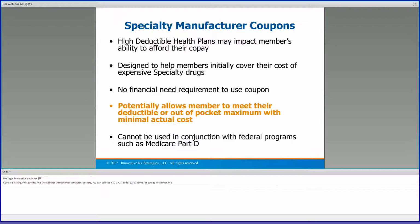The next one, we're going to spend a lot more time talking about, especially manufacturer coupons. A lot of this is because members can't afford the drug, and they're not going to qualify for a patient assistance program, but they're still looking for ways to lower their costs because they're out of pocket, whether it's $4,000, $6,000, $7,500, whatever your out-of-pocket deductible is if you have a high deductible health plan. And of course, you can't go a night without seeing some pharmaceutical manufacturer running an ad on television about some copay assistance or coupon program that's available, and a lot of these are for specialty drugs, which are high cost.